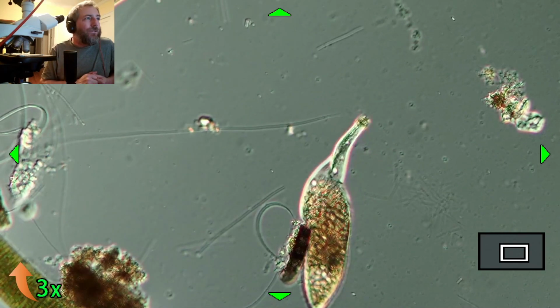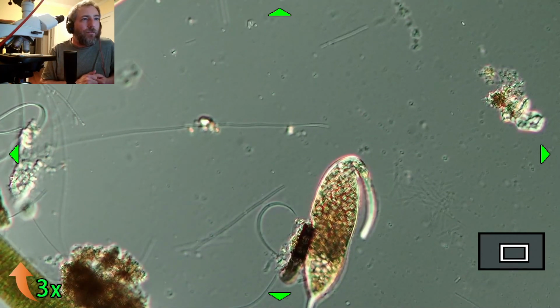Somebody captured one of those. We were looking at one in the light microscope.